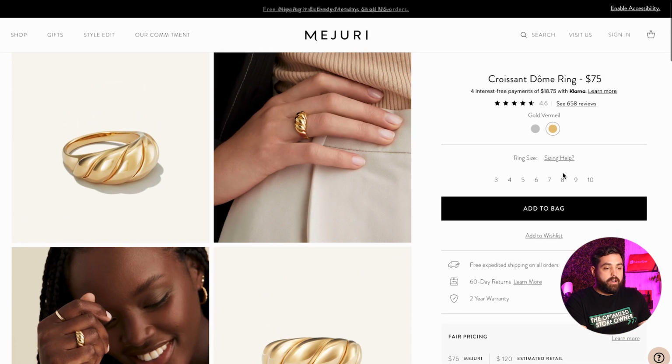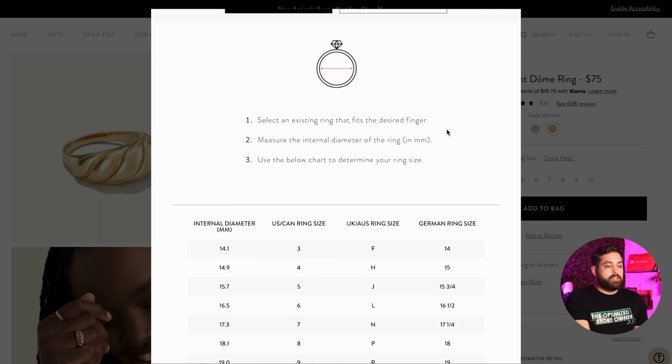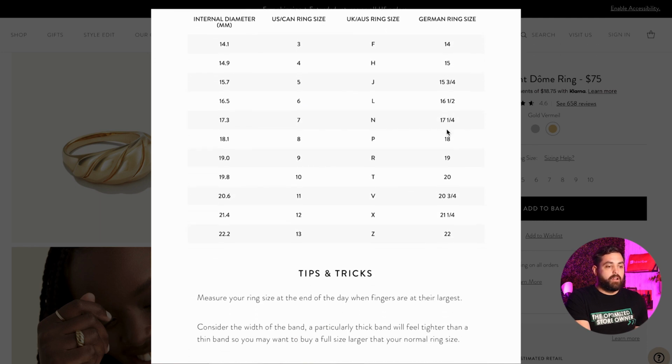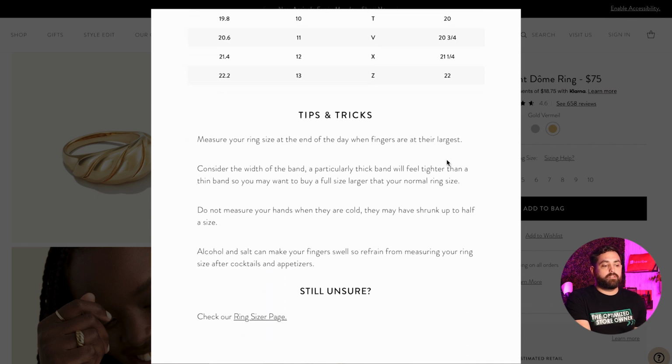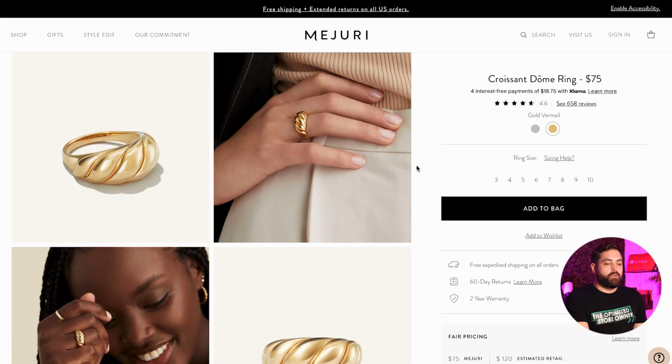Number 1, we have the sizing of the ring. So if this is the first time you're buying a ring, you need a little bit of help on the sizing. When you click on this sizing help, it has a pop-up or modal that gives you a lot of really good information, even from different countries, like UK and Australia ring size or German ring size, things that I haven't seen before, and even tips and tricks on how to measure your finger correctly. This pop-up has all the information you would need to get the right size for your finger.